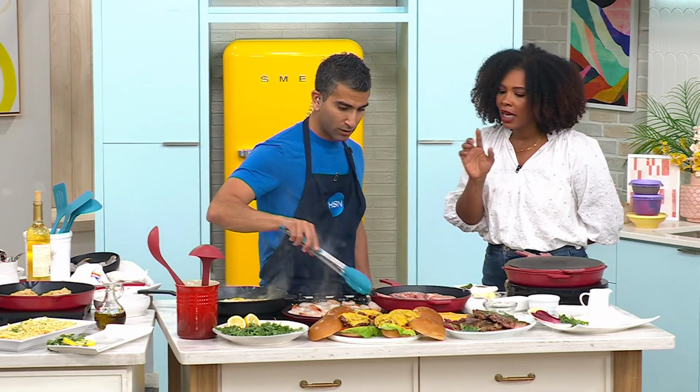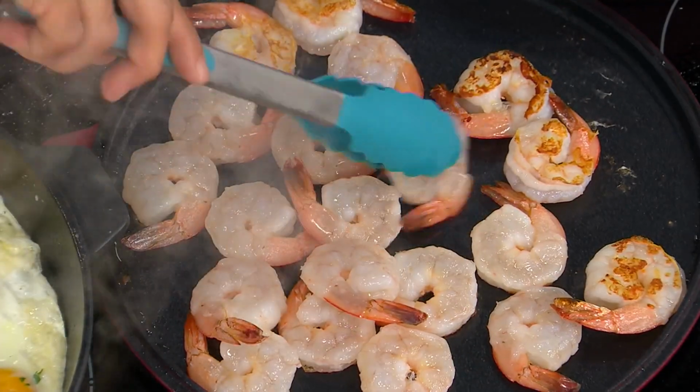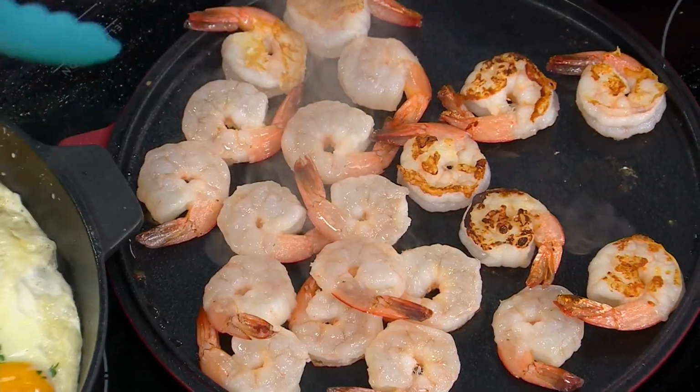Let me ask you real quick. Look at this, because we've got it stovetop. You can take it to the oven. Could I take it to the grill? You could use it on the grill. I know Ty uses his as a pizza stone. So you could use the griddle as a pizza stone.